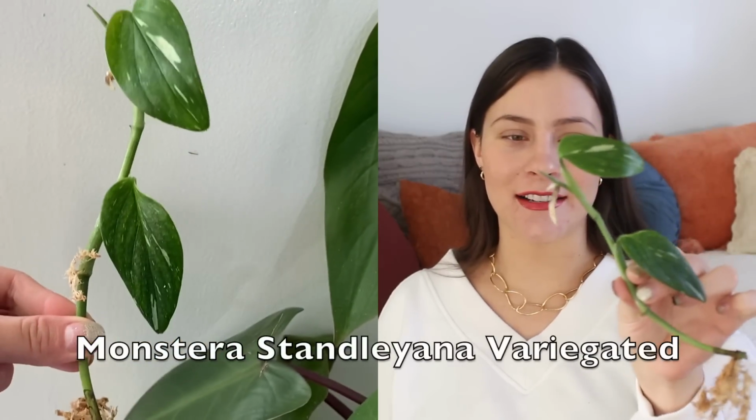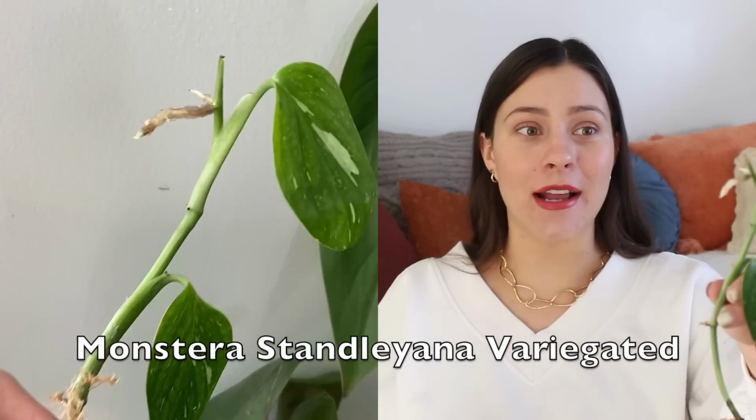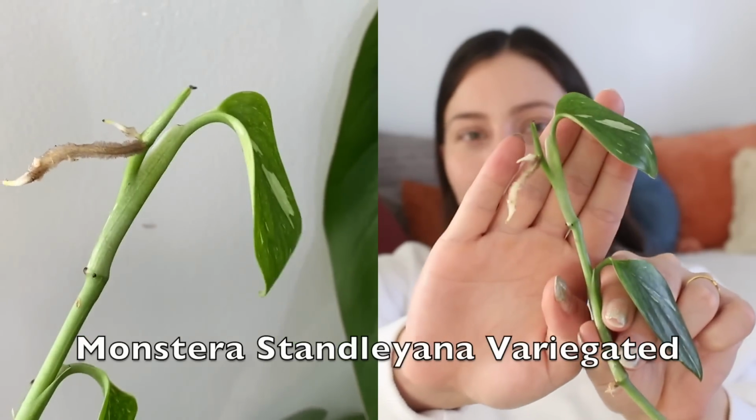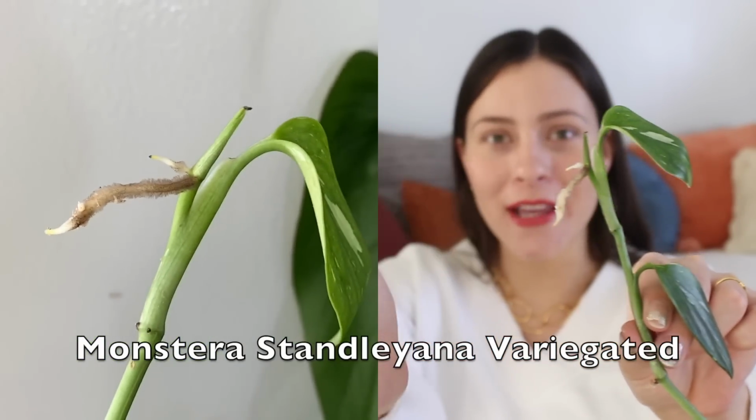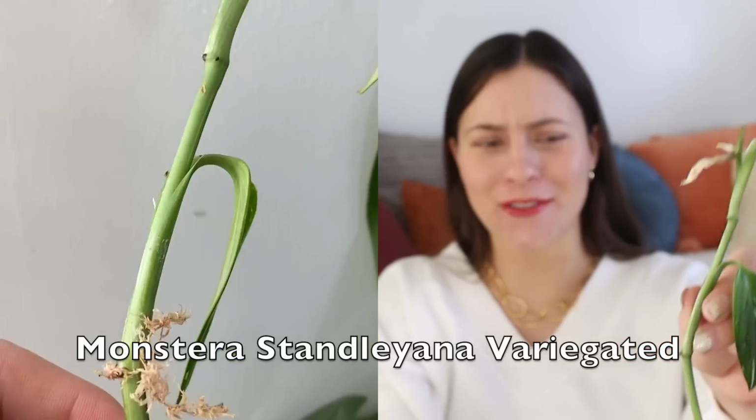All right, so the first plant swap I did was on Instagram. It was for this variegated Monstera Standleyana. It didn't have any roots when it arrived here. It is getting some weird roots out of a random place. This is a leaf that hasn't even popped out yet. It already has roots, which is so weird to me.